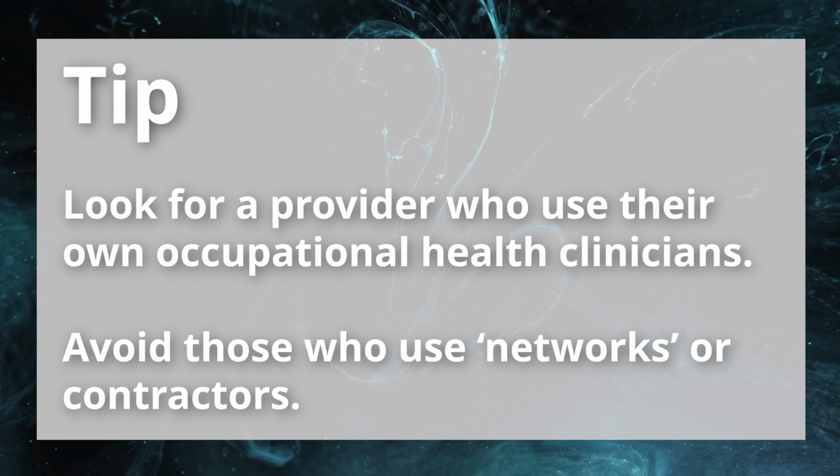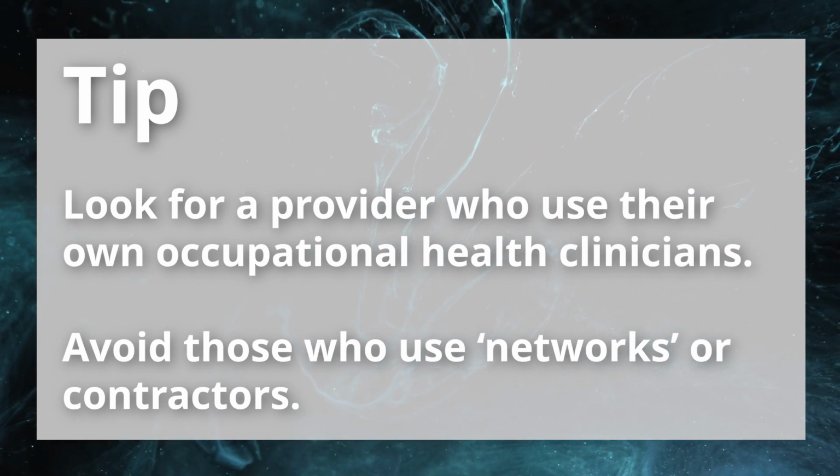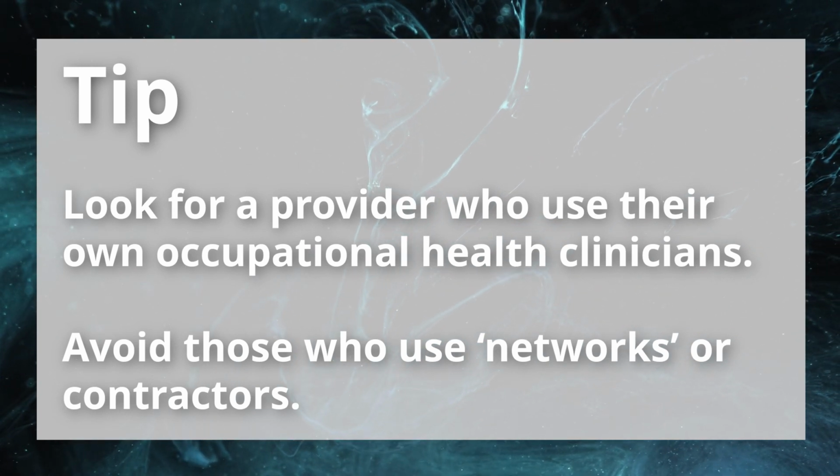Next, number 4, in-house versus outsourced? Are your clinicians directly employed or do you use a network? Such a simple question that will give you great insight into how your new occupational health provider will operate. If your occupational health company uses a network of occupational health advisors, then they're using the same clinicians as every other business who works that way. You aren't getting anything unique or different.